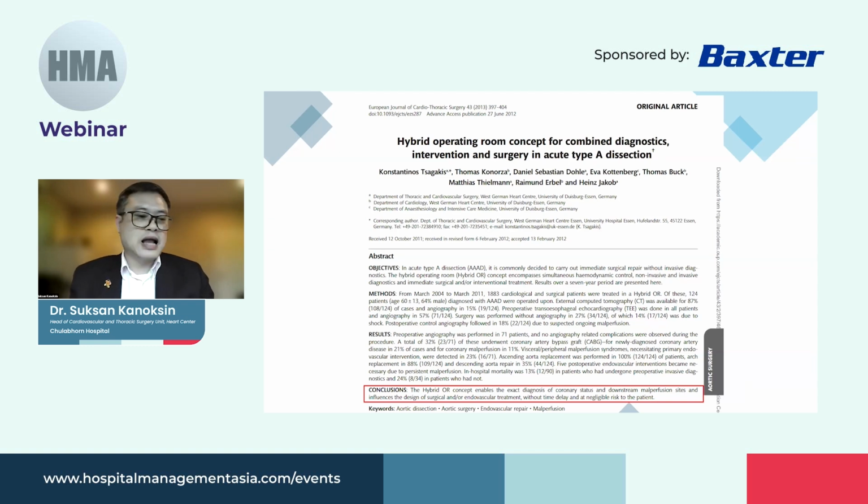So this slide presents a key research article from the European Journal of Cardiothoracic Surgery published in 2013. This study explored the hybrid operating room concept for combined diagnostic intervention and surgery in acute type A dissection. The research spanned a 7 year period and provides valuable insight into the efficacy of this approach.